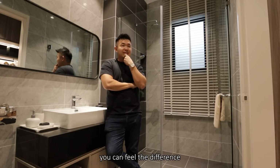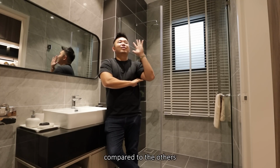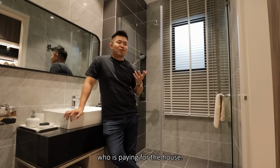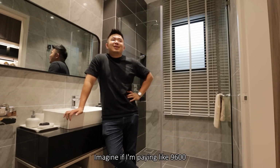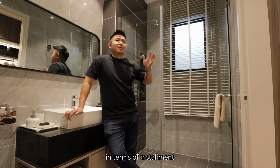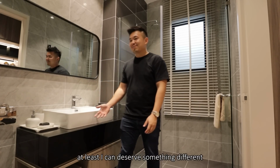So here you can feel the difference for the master bedroom or the master bathroom compared to the others. Ultimately, it's like a genuine treat for the person who is paying for the house. Imagine if I'm paying like 9,600 in terms of installment every month to be staying here, right? At least I can deserve something different, right?